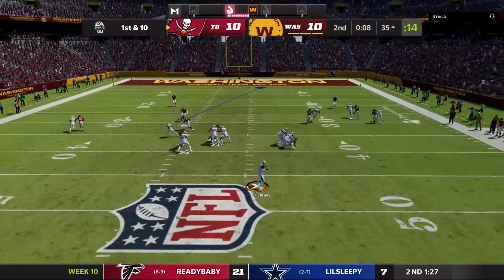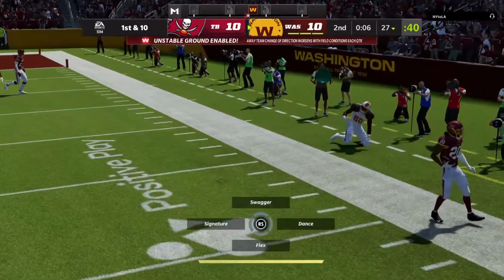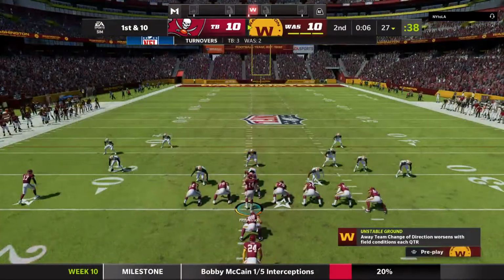Again, it's Brady. And Brady going to be intercepted a 3rd time. Picked off by Bobby McCain. And that's now 2 interceptions thrown in the 2nd quarter.